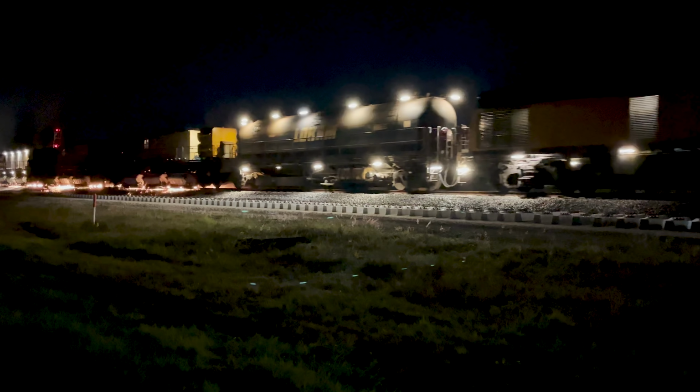You can see the grinding stones stop and lift here as they pass over the Pineda South turnout before lowering again.